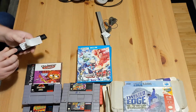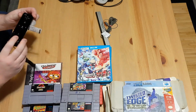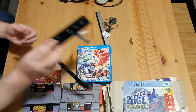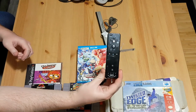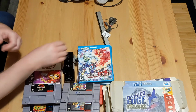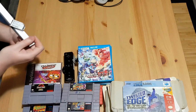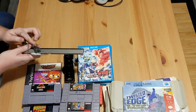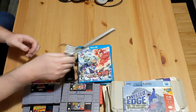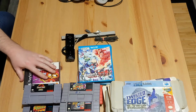This time I didn't find as much, but did find this Wii MotionPlus controller for $5. Missing the back, but I know that these are worth a good amount, so I'll pick them up if they're that cheap. And I also spent $4 on a Wii sensor bar. Nothing too exciting, but I needed one for one of my bundles, so I picked that up. Why not?